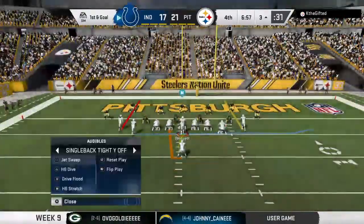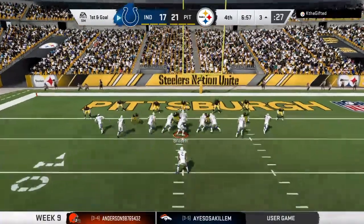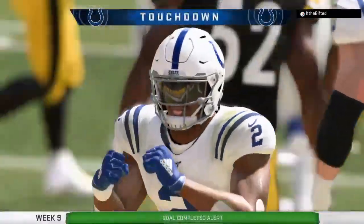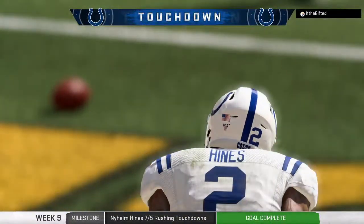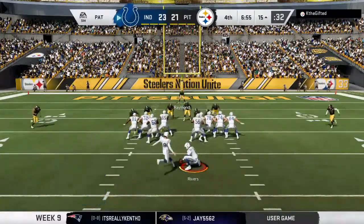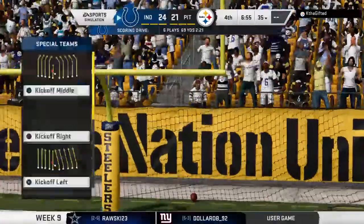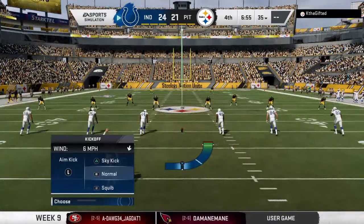Only way to get the lead here, of course, with a touchdown. And that's what they're gunning for on first and goal. They'll try to run with Hines. And he takes it in for a Colts score. Nyheim Hines with touchdown number 7 on the year. And the Colts are once again going to retake the lead. Vinatieri connecting on the extra point. And the decision to just kick the extra point winds up successful.